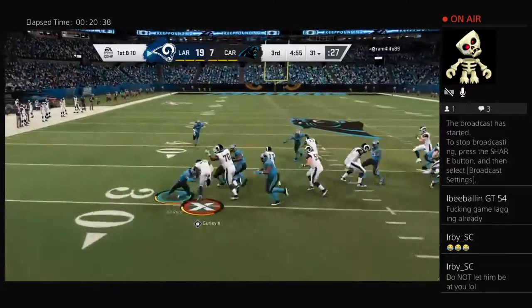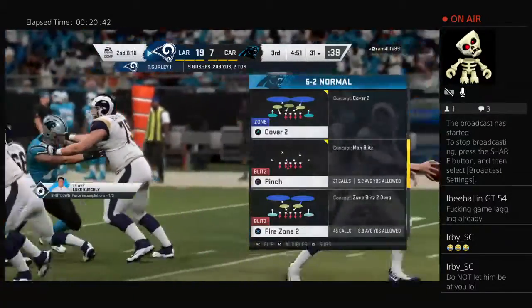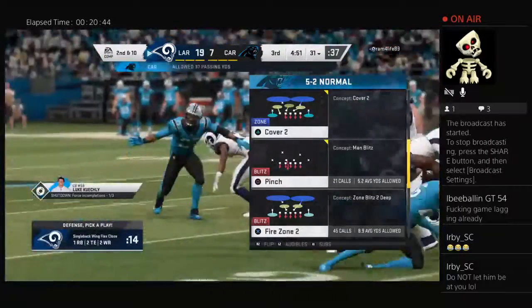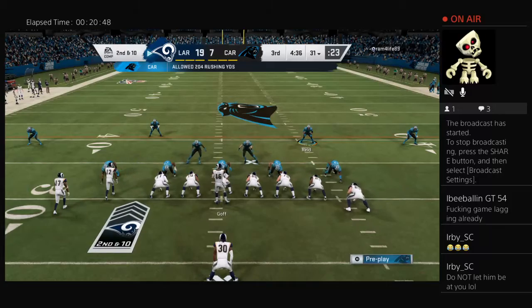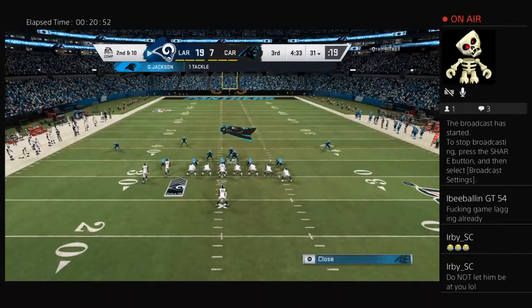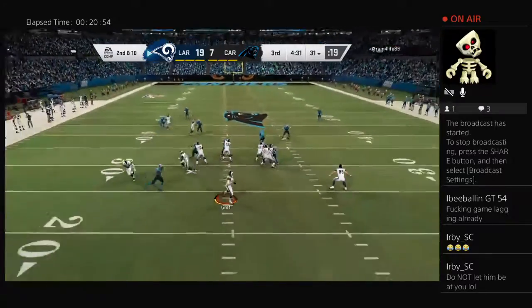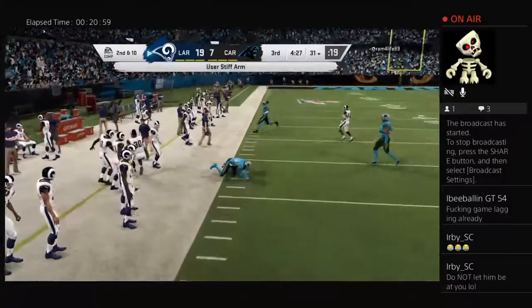The third quarter starts with a run by Gurley. And for one of the first times tonight, he's going to be held up at the line of scrimmage. No gain on the play there. Second down. Here we go. They go play action with Gurley. Now Goff. And that one's complete to Gurley.